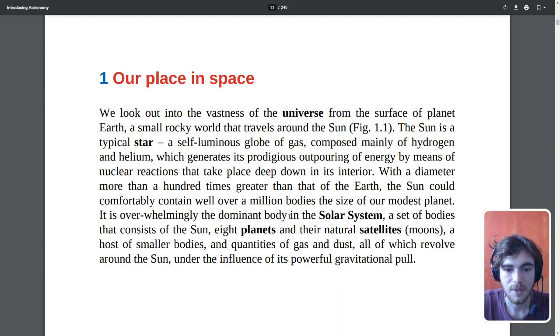Overwhelmingly the dominant body of the solar system, a set of bodies that consists of the Sun, 8 planets, and their natural satellites, moons, a host of small bodies, and quantities of gas and dust, all of which revolve around the Sun under the influence of its powerful gravitational pull.